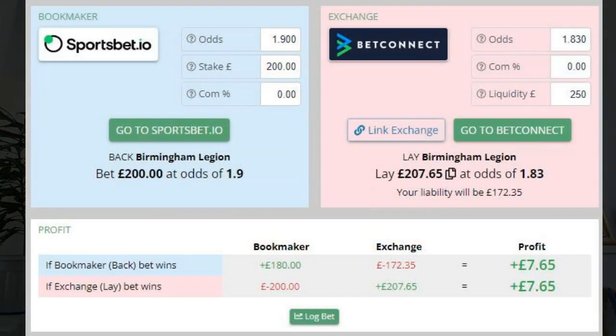Arbitrage betting involves covering all outcomes of an event in order to guarantee yourself a small profit. You can do this by either backing all the selections with multiple bookmakers, or you can do it by backing at a bookmaker and laying with a betting exchange.